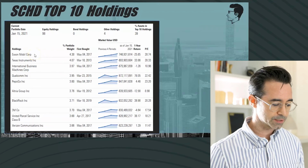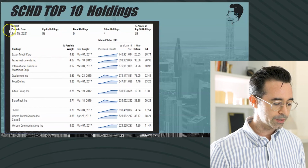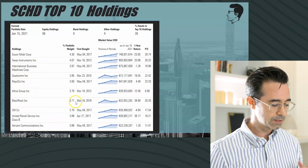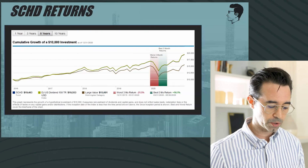SCHD top 10 holdings. We've got ExxonMobil, like we saw before in DJD. You've got Texas Instruments. IBM was also in DJD. We've got Pepsi, BlackRock, 3M. So, nice big companies. You've heard of these companies, you know them.